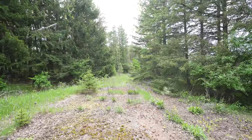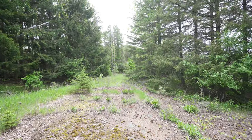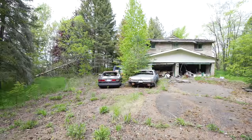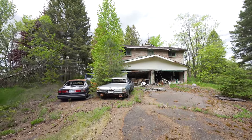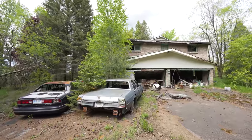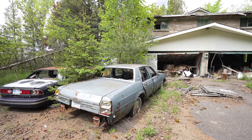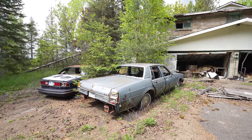So just like the first time I came here, that driveway is just absolutely terrible. It's very, very difficult to walk up. But unsurprisingly, the house is still here. Definitely looks worse for wear. The cars specifically. I know a lot of people have figured out the location of this place since I came. Obviously I wasn't the first person to come here, but somehow they figured out where it was in the woods.